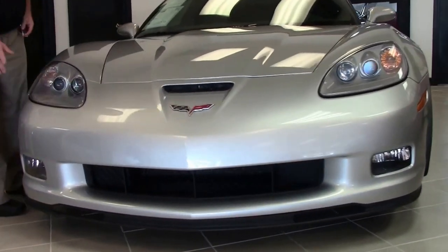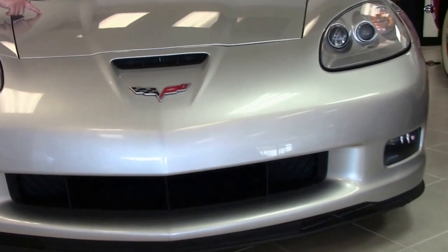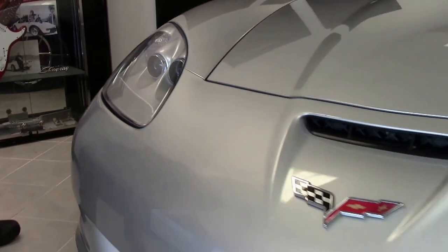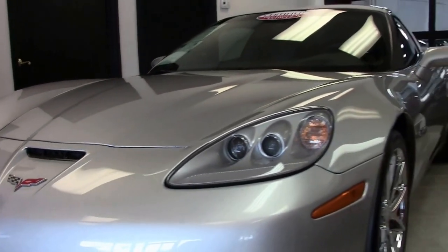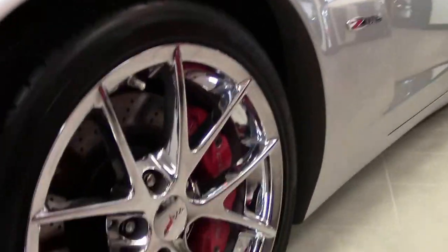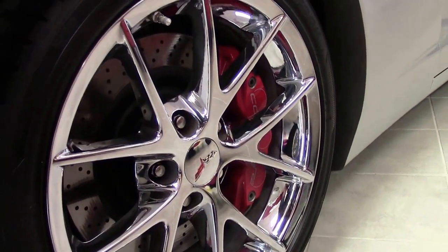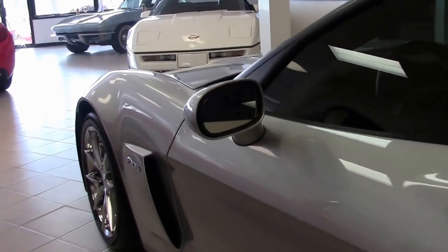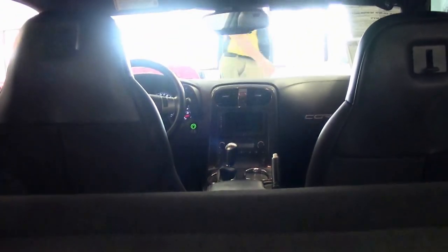The front of the car is in excellent shape, and part of the reason is it does have the clear bra on the car to protect the front of the hood from any rocks or issues. As we make our way around the side of the car, you'll notice it has the chrome spider style wheels reminiscent of the ZR1s. And in the interior, of course, the back, nice and clean. Car with only 15,000 miles should be.